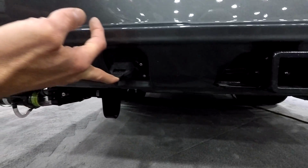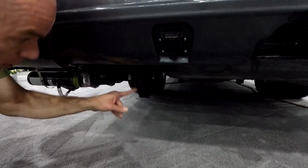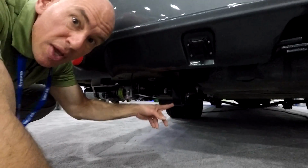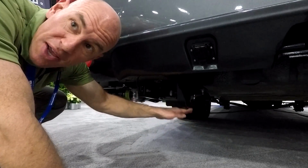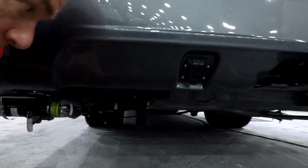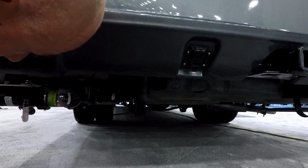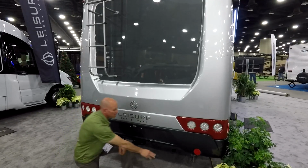But one thing I thought was really interesting on the back here is, I don't know if you see that. I'm about to touch it, I think, right there. There's one on each side. Those are like skids, so that if you go over a bump, you don't scrape up the back end of your motorhome. They're like little skids. All right, so it's kind of a safety or protective feature, to protect the backside of your motorhome. Oh, that's a nice touch.